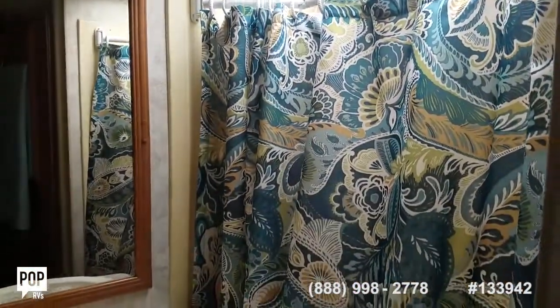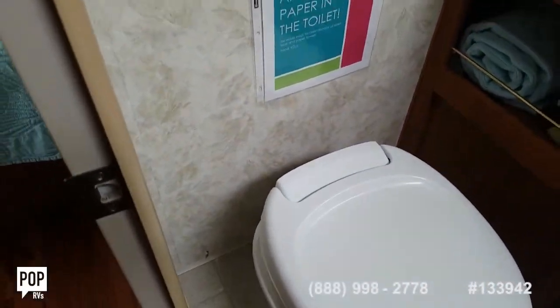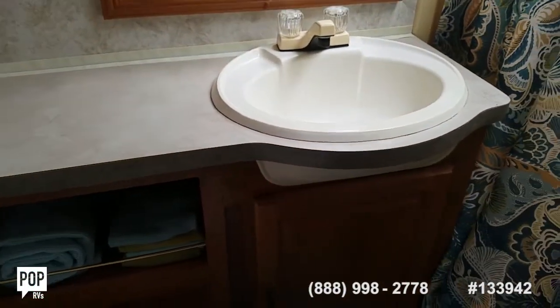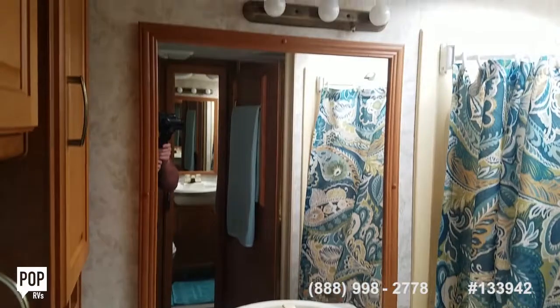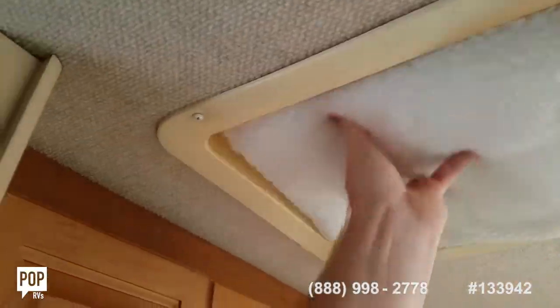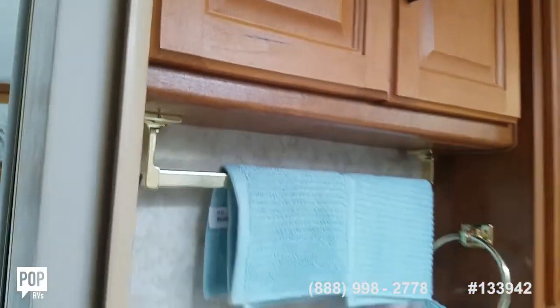Nice shower rod. Folds in or hinges out, so you optimize your space. Easy foot pedal flush operation toilet, nice counter space. Mirror really opens up the look inside. Got another vent top ceiling hole here with the new dome on it. They've got the filler cushion and the reflective material to keep any heat out.